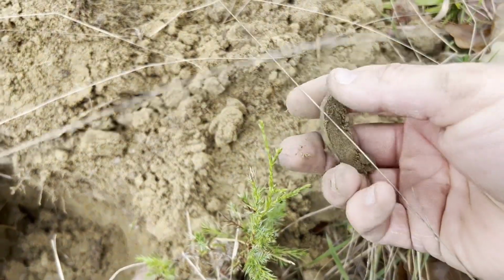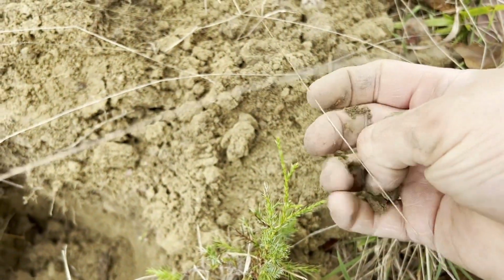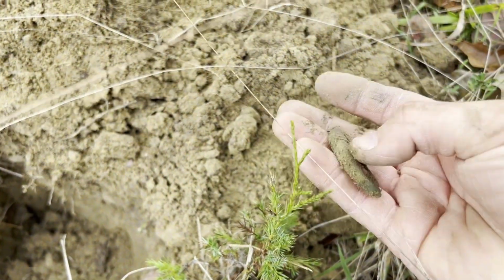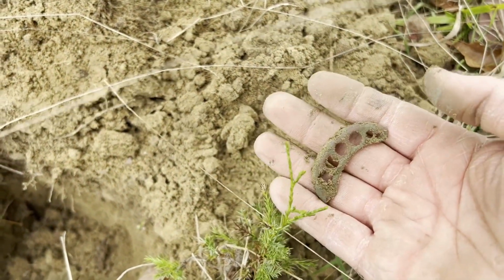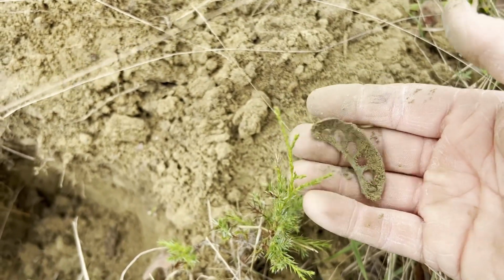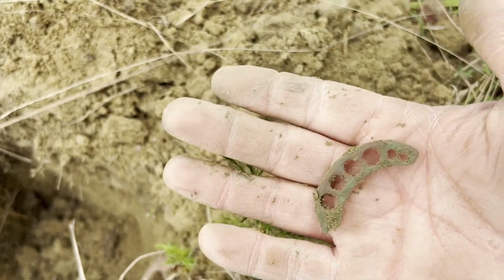Boot tap or toe tap. That's an old one. Wow. I have not found one like that. It's got some big old holes in it. That's definitely what it is though. So, alright, we'll keep going.